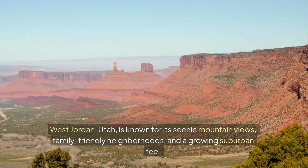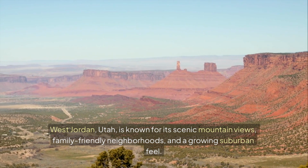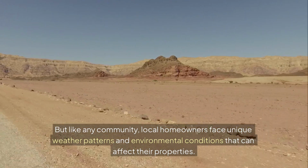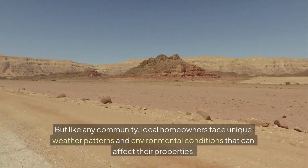West Jordan, Utah, is known for its scenic mountain views, family-friendly neighborhoods, and a growing suburban feel. But like any community, local homeowners face unique weather patterns and environmental conditions that can affect their properties.